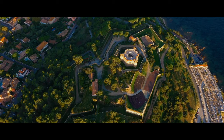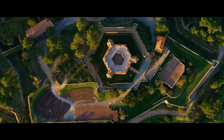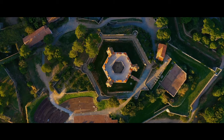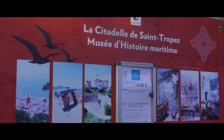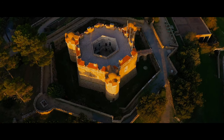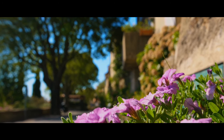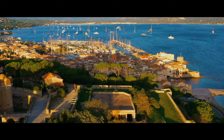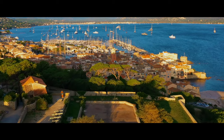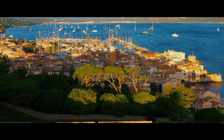Overlooking the village on its hill, the citadel of Saint-Tropez was built between 1602 and 1608 to protect itself from barbarian attacks. Today, it houses the Maritime History Museum, which recounts the saga of the sailors of Saint-Tropez who sailed the world seas. The citadel is easily accessible on foot from the village. At the foot of its ramparts, you can enjoy a magnificent panorama of the village and the entire Gulf of Saint-Tropez.